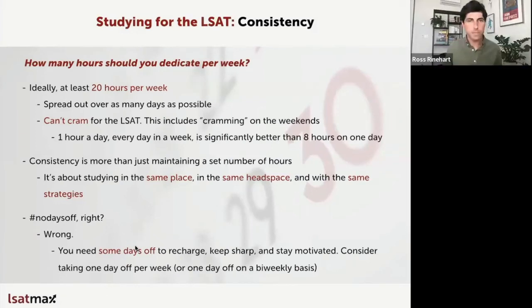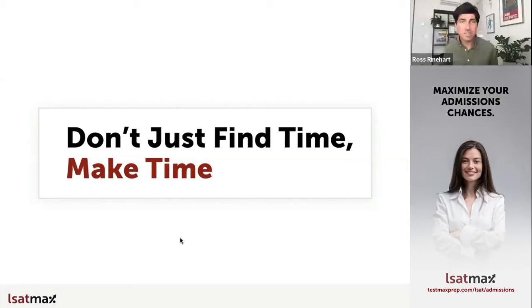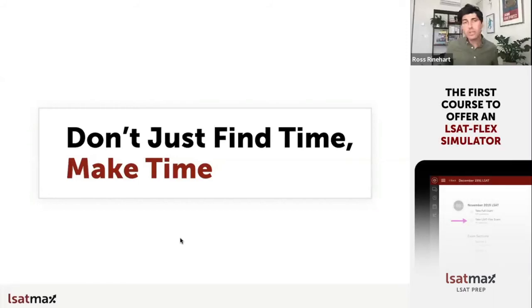But at the same time, even with days off, 20 hours a week is a huge commitment. Finding those 20 hours every week can be challenging if you're a full-time student or worker. As I said previously, though, I've had experience reaching out to many students and helping them find ways to make more time to study for their test. And I've learned a lot of lessons from that experience that I want to impart to you.